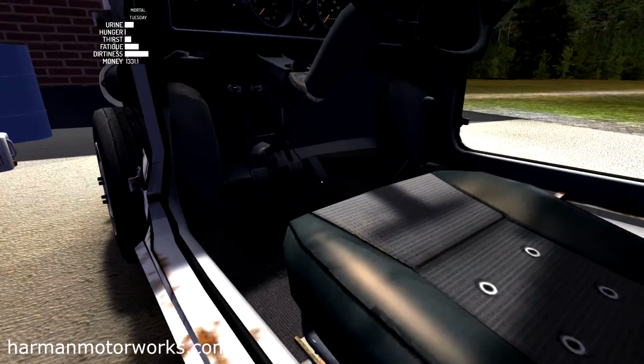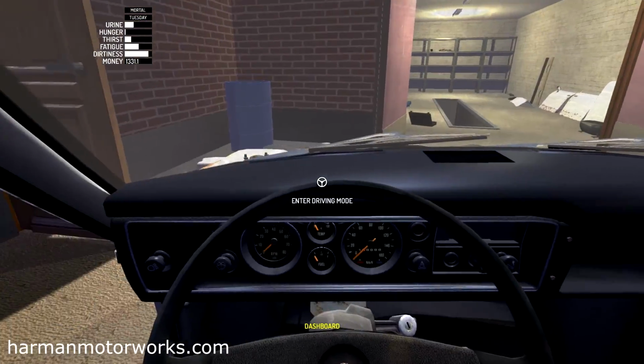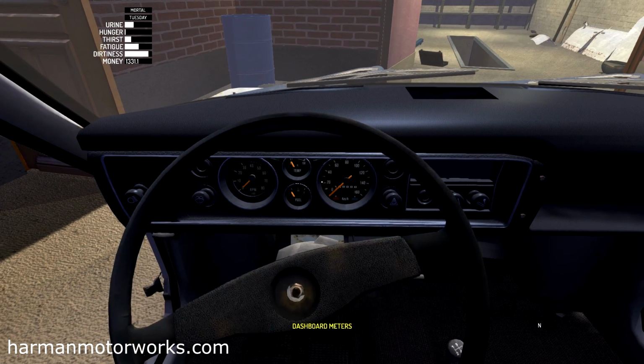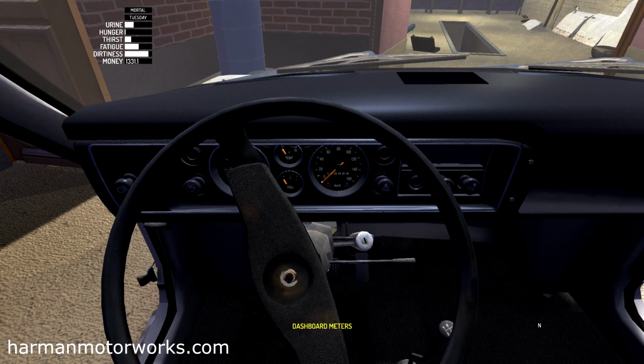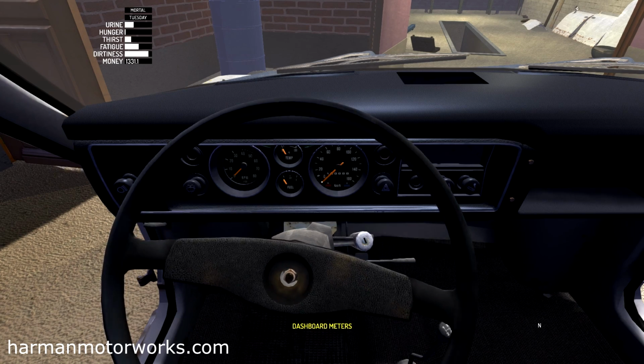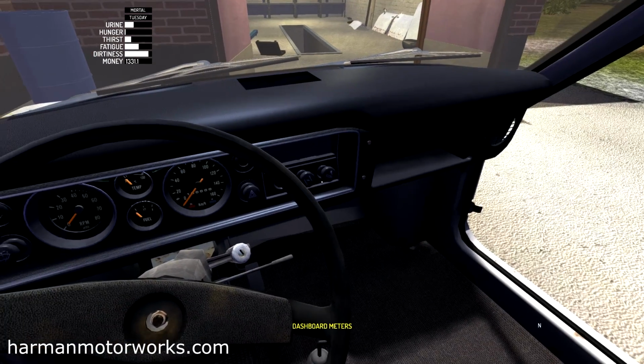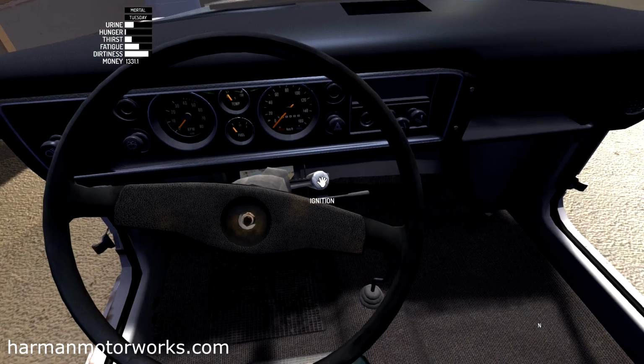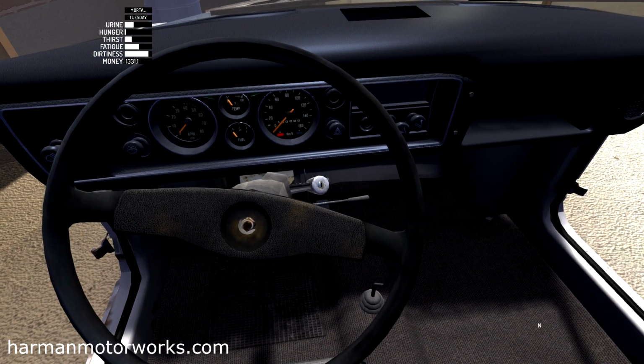So let's see if we can't start this little beast. Is what I was going to say, of course. Alright, so I'm just testing out my pedals there. I'm going to pull out the choke and let's see if we can't get it going.